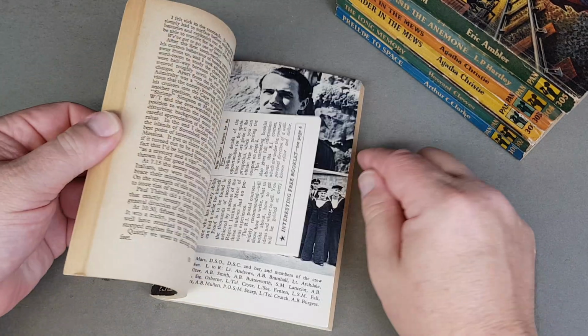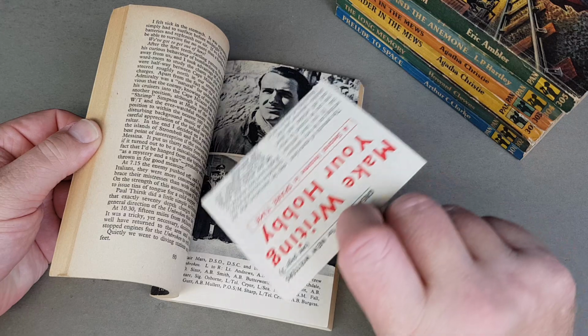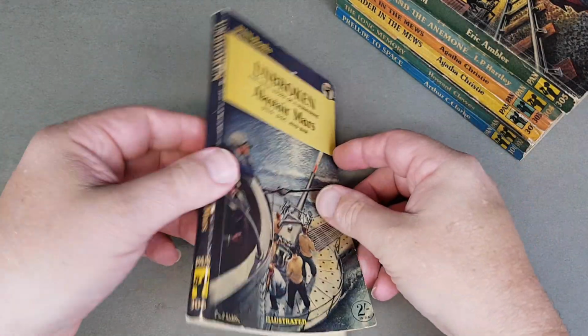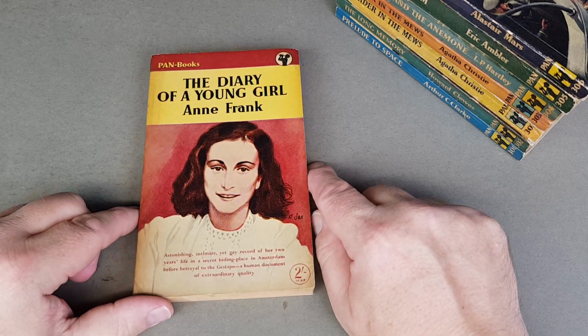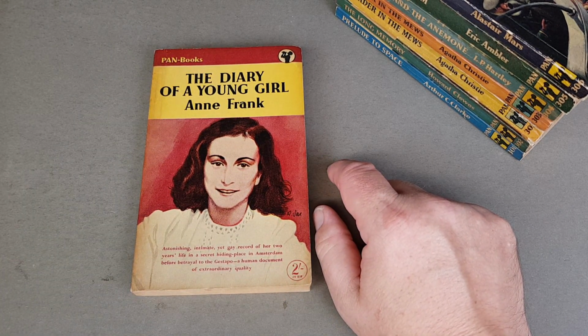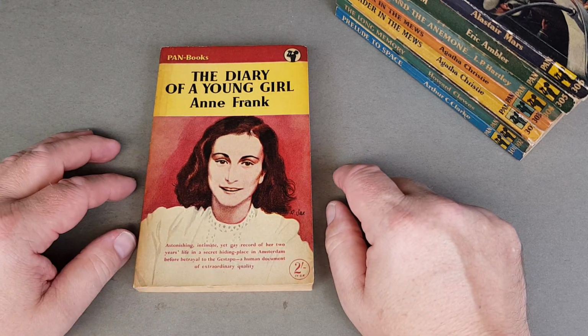One of those post-war ones. It's got a little booklet in there. Make writing your hobby. It's a nice copy of that. Usually if you find them with that little booklet in, like an original advert, it generally means the book hasn't actually been read that much, or someone read it and maybe used that little flyer as a bookmark or something.